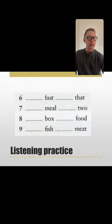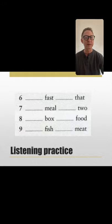Now, number 6 is weird and difficult, and don't worry if you don't get it. It's not common, and I'm not even sure I got it right. But 7, 8, and 9, I think, are pretty standard. So try 7, 8, and 9. Send me your answers or put the answers below the live. I'm going to upload the video at the conclusion of this live, and I'll post the answers later in the comments.